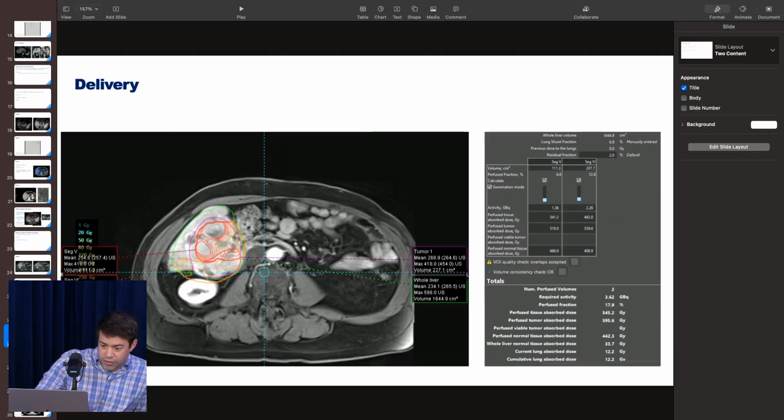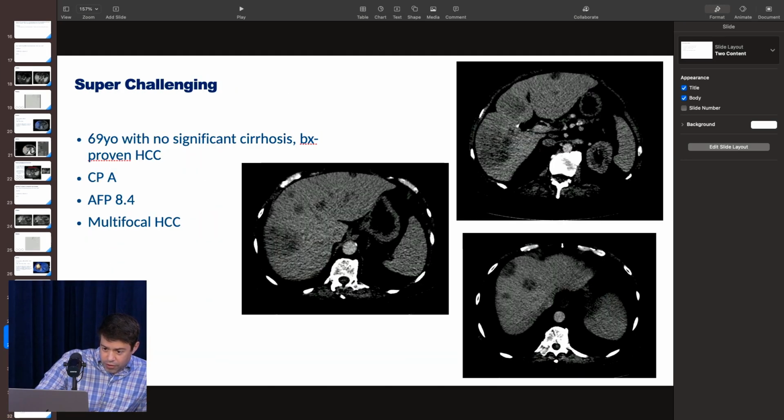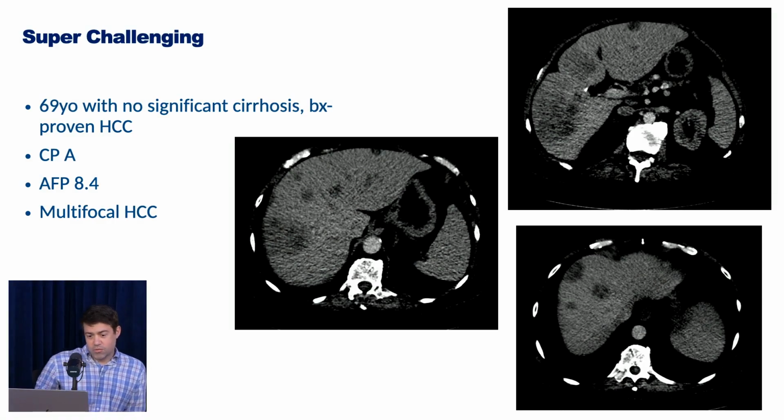This is a good opportunity to show another case, and I would love to get your take on this. Here we go. So I would call this my super challenging case, and this is a recent one. Child PUA, no significant cirrhosis, biopsy-proven HCC. He's got multifocal tumors, with a pretty good distribution of tumor throughout his liver. At your institution, how would you tackle this case?